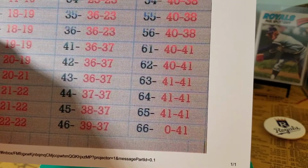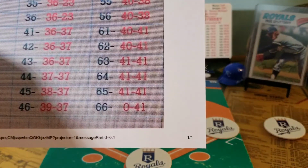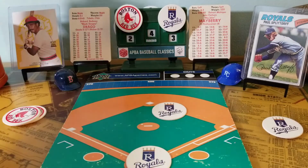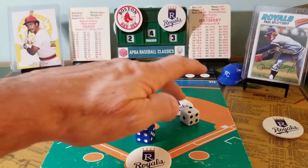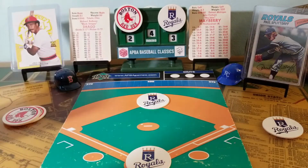38 is a runner steals second or holds first. As I do in my basic APBA stealing rules at home, when I'm using basic rules, I give the catcher a chance to throw the runner out. There's a throw. Porter is going to be safe. Fisk was an 8 defensive, so 11 through 23 he would have been out. He easily beats the throw. Stolen base for Darryl Porter.